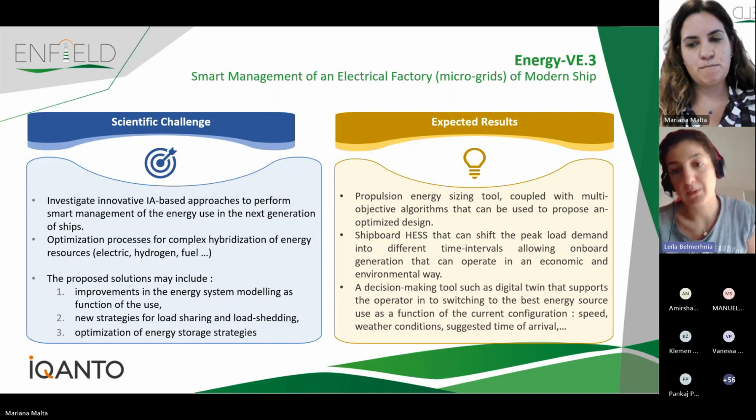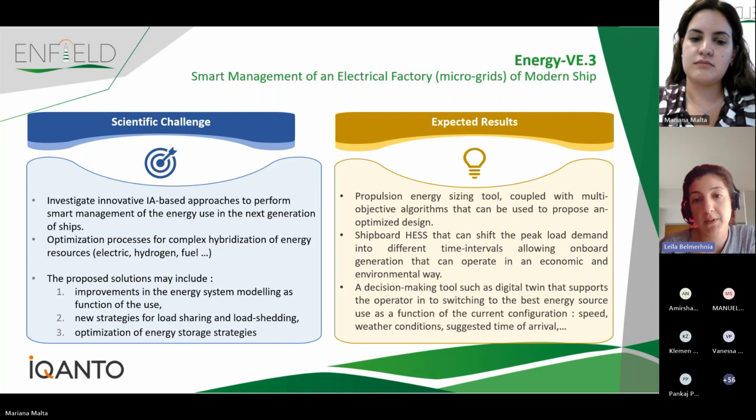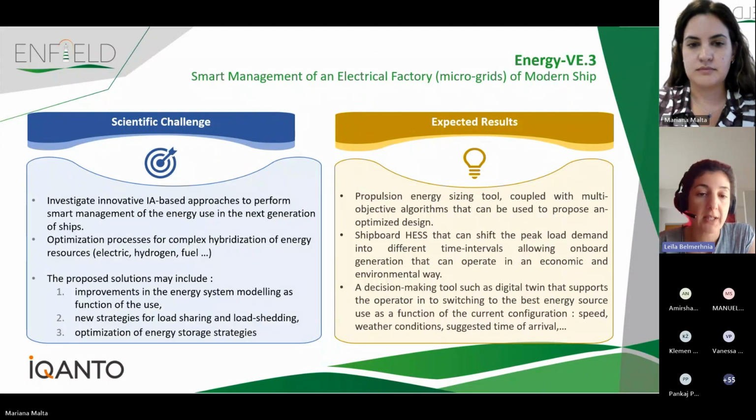in hybrid systems. So in this sense, we are talking about the next generation of ships, combining maybe various resources for energy. The goal here is to investigate new processes combining optimization strategies, for example multi-objective optimization techniques, with some adaptive AI approaches to improve the energy management of the system, the EMS. This may include the improvement in the energy system modeling as a function of the use, so depending on the mission that the ship will perform, and the whole configuration, maybe also considering the weather, for example, to have the decision support system choose the best resource to use, and of course, in the best way.